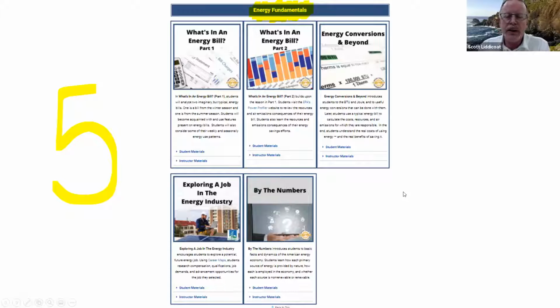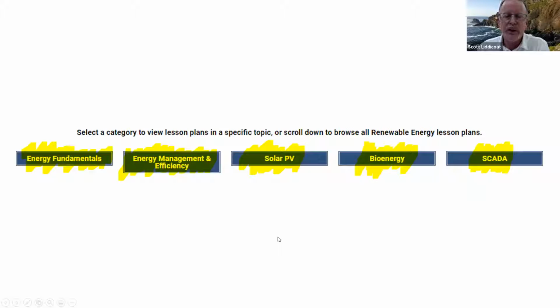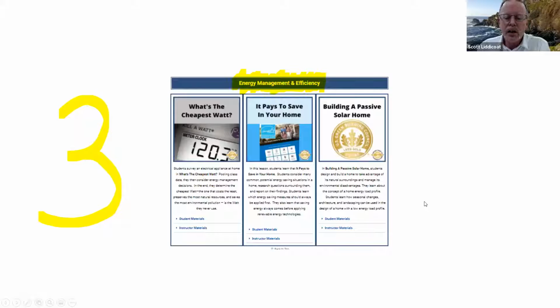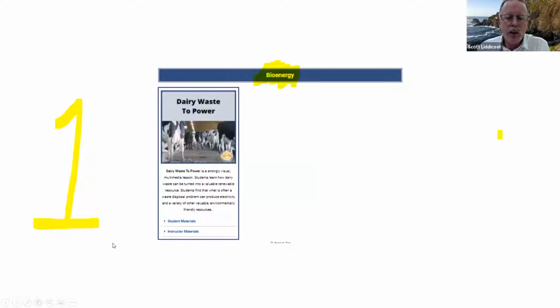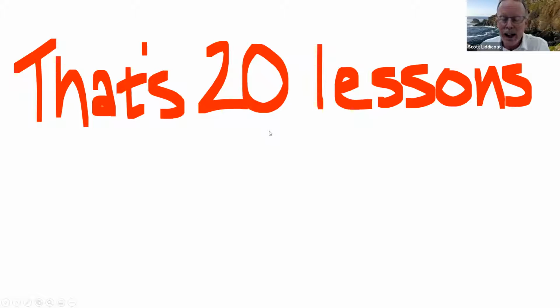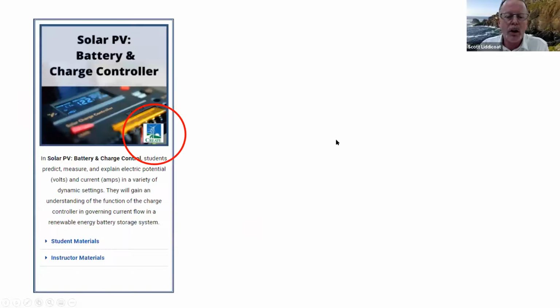Energy fundamentals, we have basic energy lessons, 5 of them, which you would find further down the page, or you can click on the bar that's up above here and it would take you right to them right here, energy fundamentals. We have 3 that currently are under energy management and efficiency, 11 of them that are under solar PV, no surprise there, and 1 under bioenergy, 1 I wrote called dairy waste to power. So we've got 20 lessons currently on our website, and there are more on the way, and I'm going to talk about that real quickly here. There will soon be a good number more added.